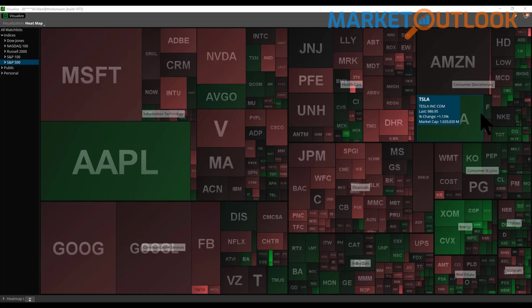So Tesla managed to hang in there pretty well. They do have a $1 trillion market cap right now. Sometimes people forget that. Tesla is one of the biggest companies on planet Earth, and so even a 1% move like they had today was impactful. Now keep in mind, one of the areas that really struggled here today was dead center in the middle there.